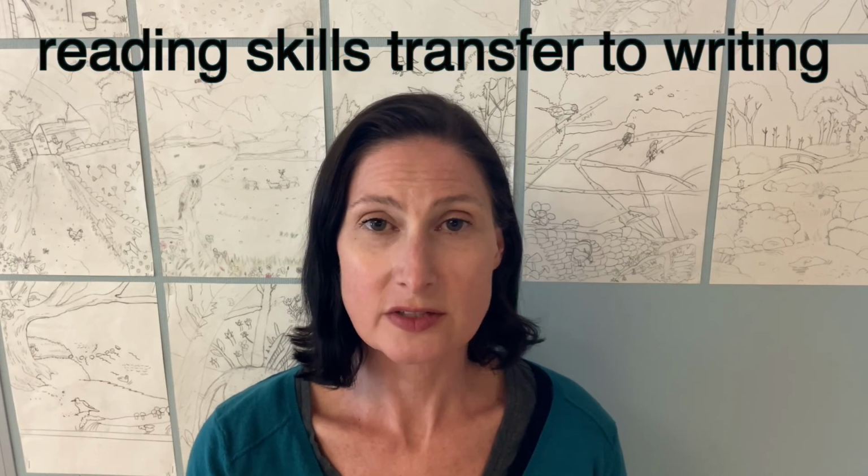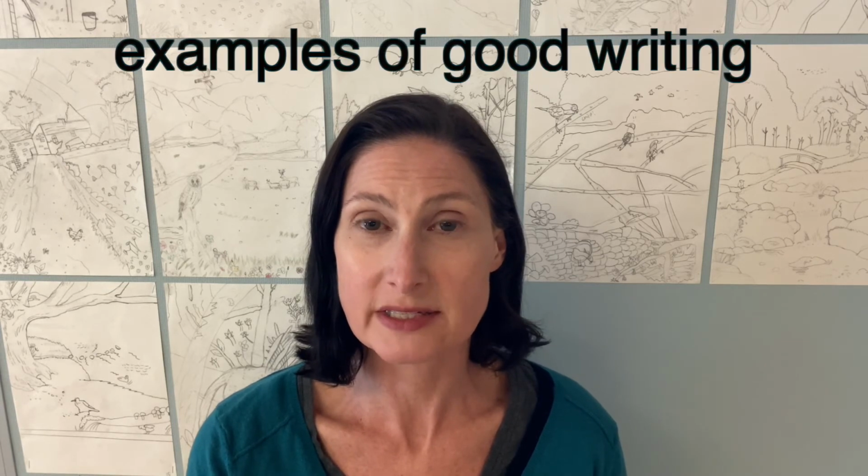Another reason why reading is a good use of students' time when they are finished their work is because doing lots of reading definitely transfers to students' writing skills, because they have correct writing modeled for them in the reading that they're doing. When I'm pointing out to students how to improve their writing in some way, I'll often use the books in the classroom as examples.